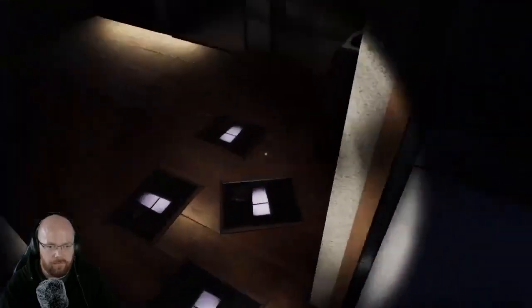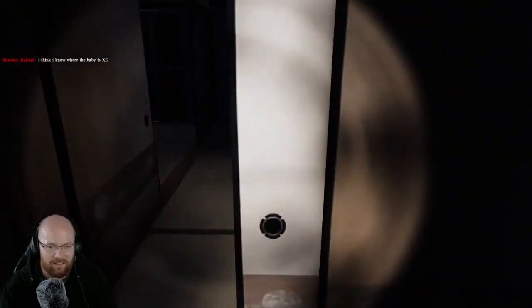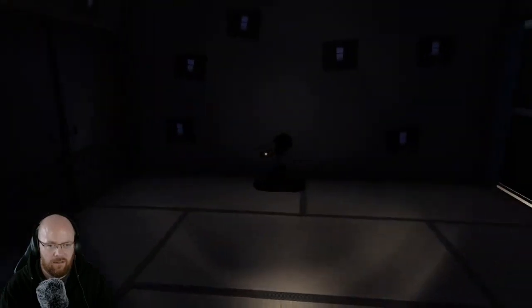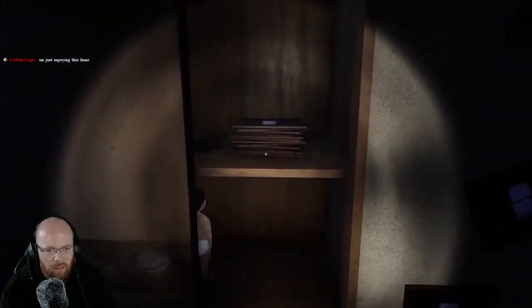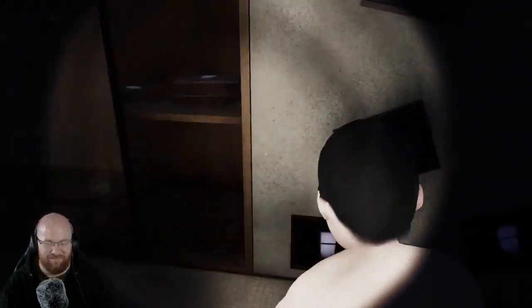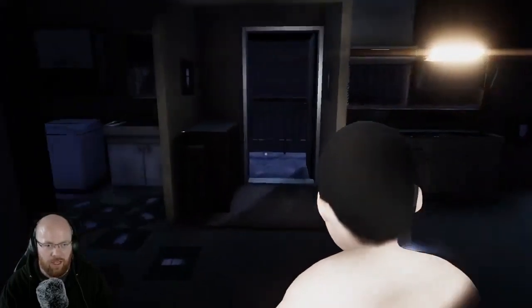I'd rehang these doors. Can I leave? Can I just... I think I know where the baby is. Is it... No? Baby! Baby! Come here! Baby! I'm literally just manhandling the baby. More pictures of fridges. Right, we gotta go, kid. Come on, let's go.